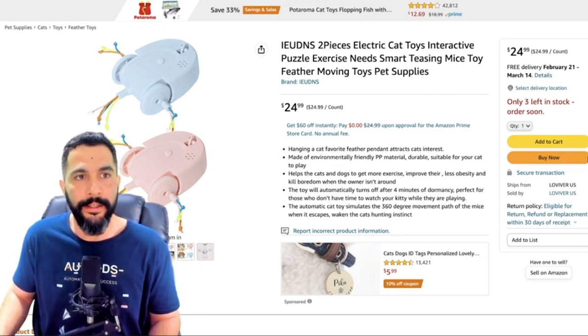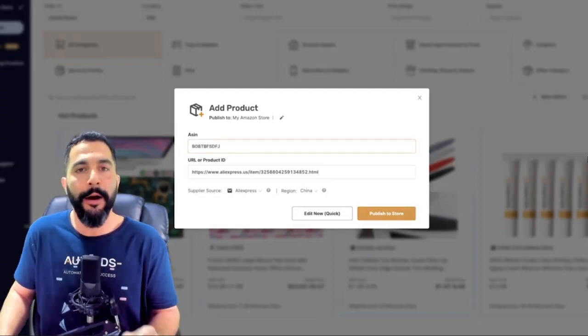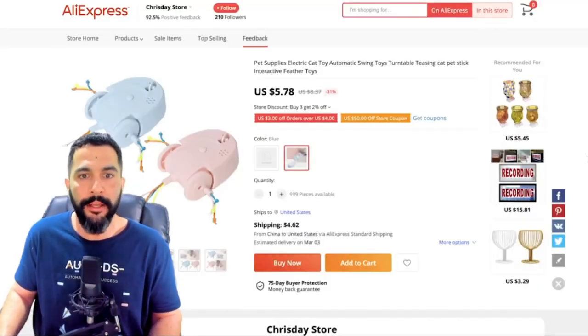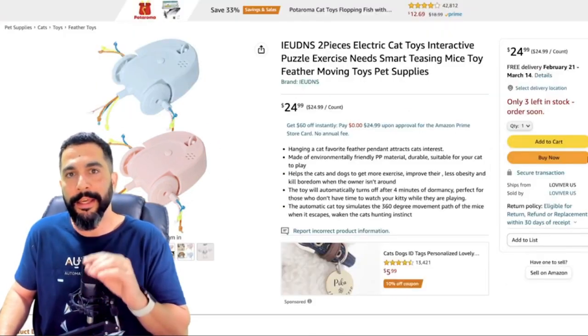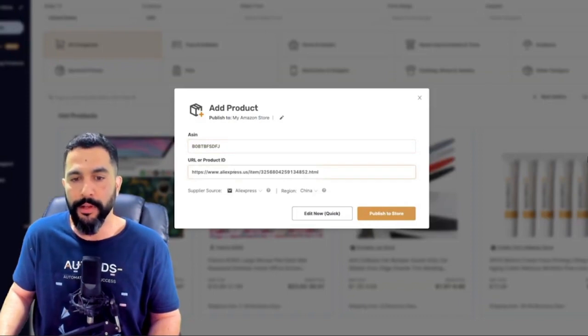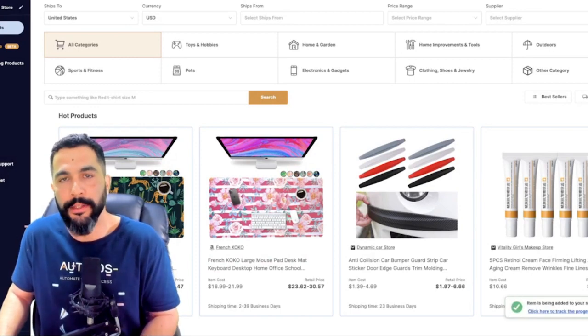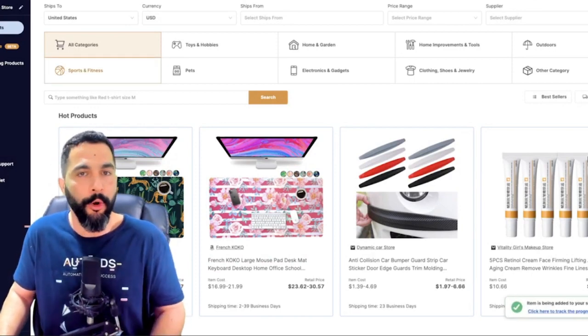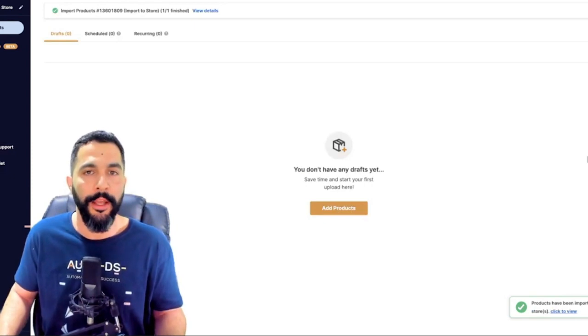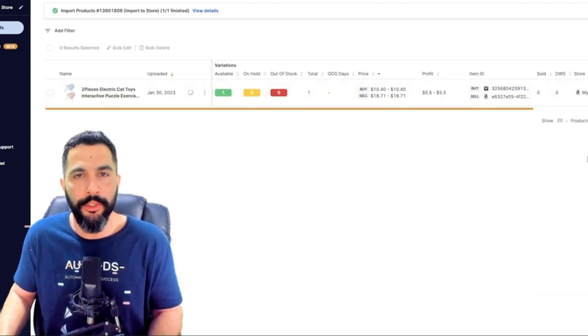So this product's ASIN is this one, right? As we can see in the URL. So I'm going to copy the ASIN from here, head back to the AutoDS platform and paste the ASIN here. So now the system knows that we're trying to add this product from AliExpress into this ASIN right here on Amazon. So once I have those two complete, the supplier source is AliExpress, I'm going to click on publish to store just so that I can get it on my Amazon store. But I could also click on edit now quick, go to the draft section of my store and optimize the product from there. Only in this case, on Amazon listings, there is not that much to optimize.